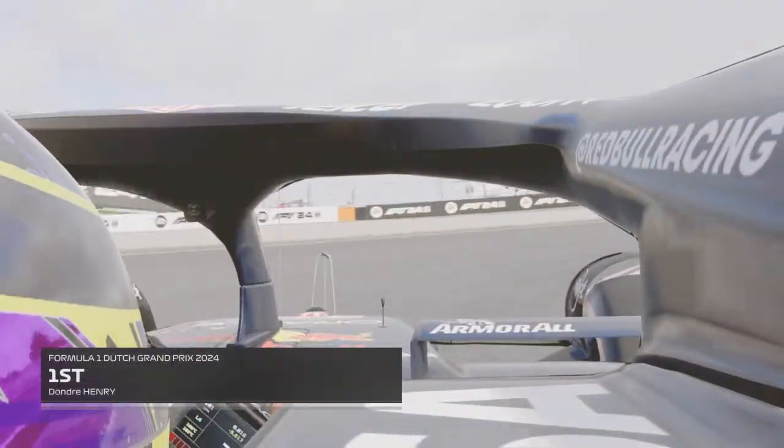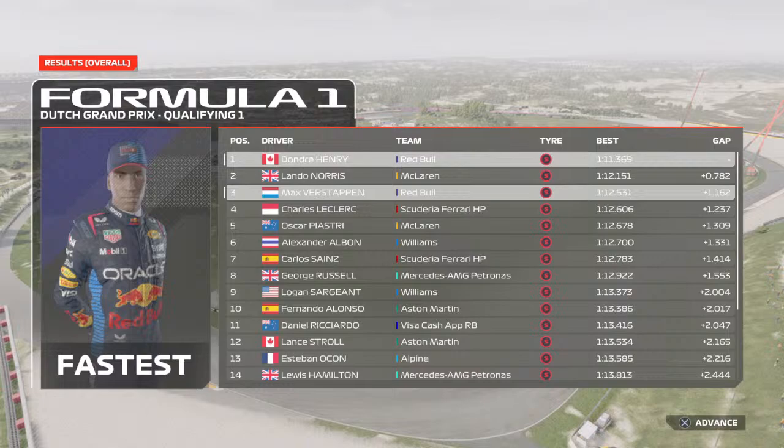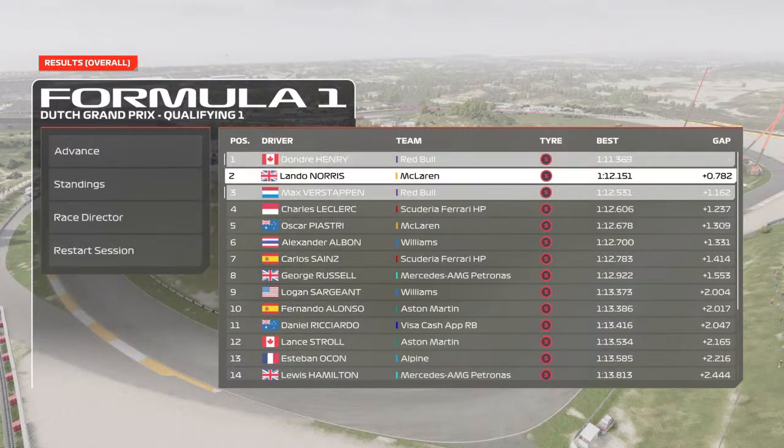Went from P20 to P1 just because the track times dropped. Alright, so as you guys can see, I pushed to the top of the table with a 11.3 with a gap over Lando Norris 782. So with that being said, let's see who is out in Q1.